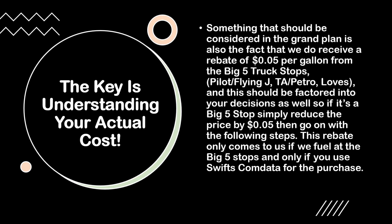Something that should be considered in your comparison is the fact that Swift pays us a rebate of 5 cents per gallon if we fuel at any of the big 5 truck stops. Just take that 5 cents per gallon off the pump price and go on with the following steps. Just remember, the rebate only comes if you fuel at the big 5 stops and only if you use Swift's COM data card to make the purchase.